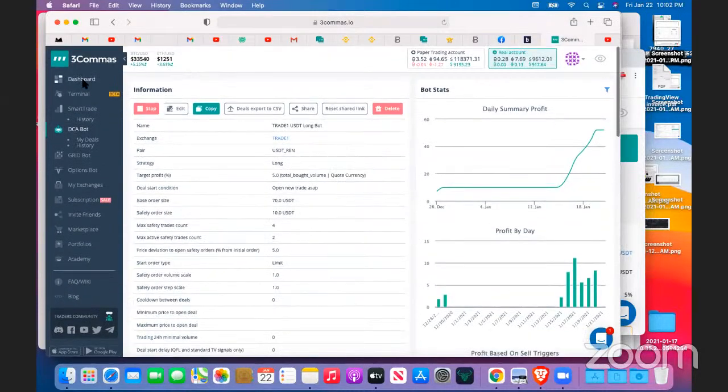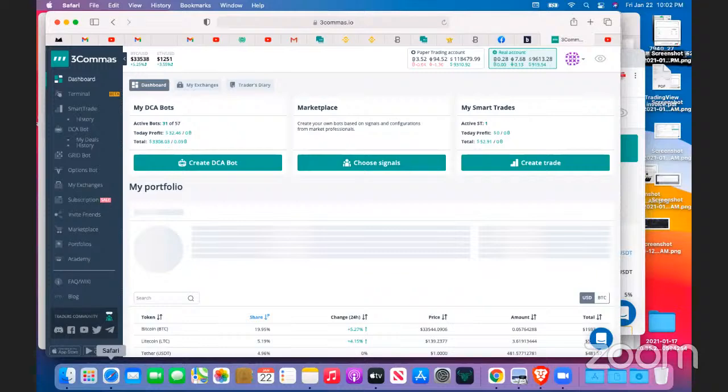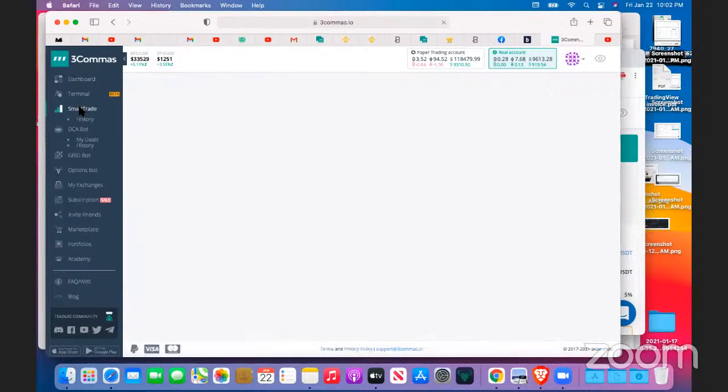Now somebody was asking a question about what happens if I already have a coin. If I already bought a coin before I start using the boat, then I use what we call smart trade. Let's say I have bought BTC.